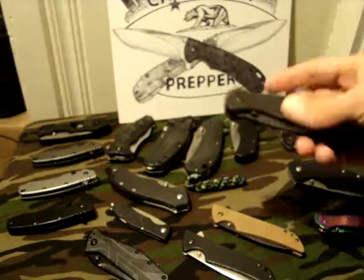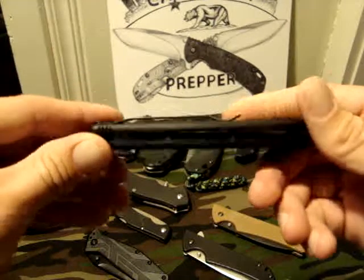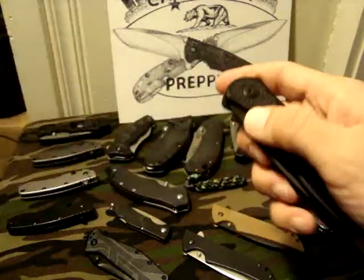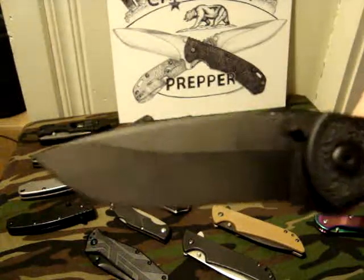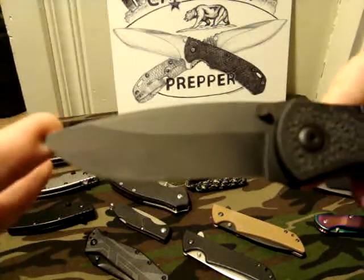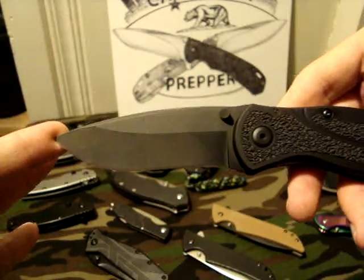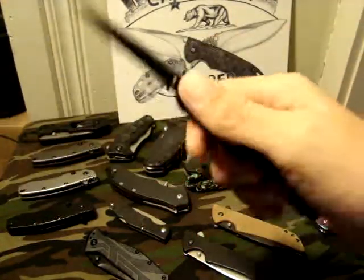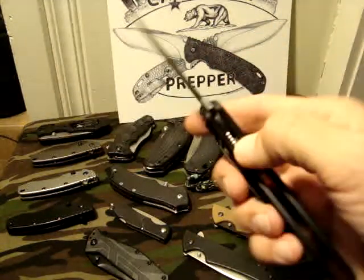Next up is another knife that was high on my wish list for a long time. This is the Kershaw Blur. Just look at how that thing rockets out of there. I do like the S30V models, but when I fell in love with this, I fell in love with the black on black. Just love it. Looks tactical, shoots out. I mean, this thing is razor sharp.